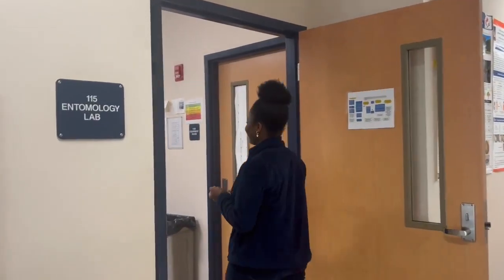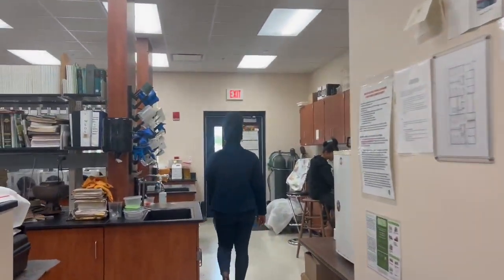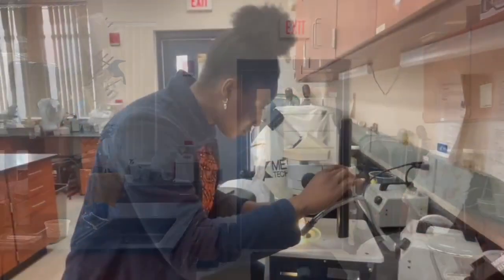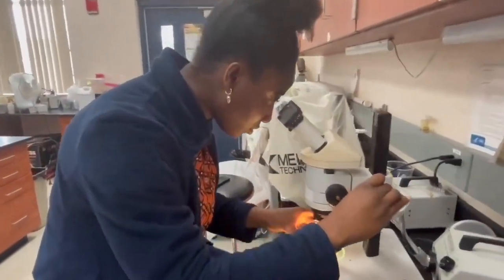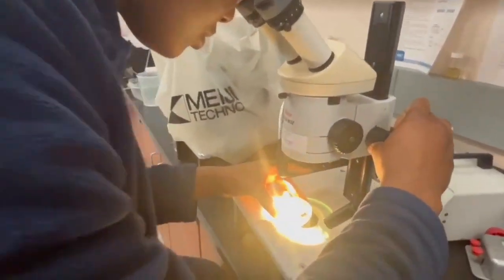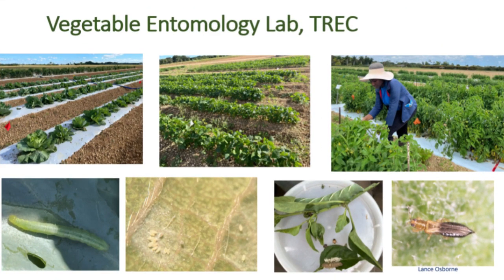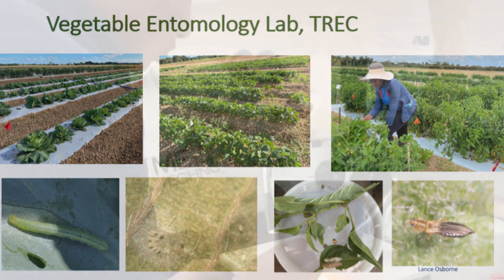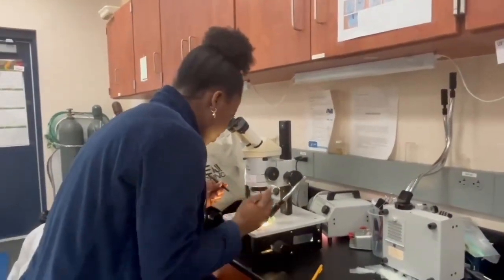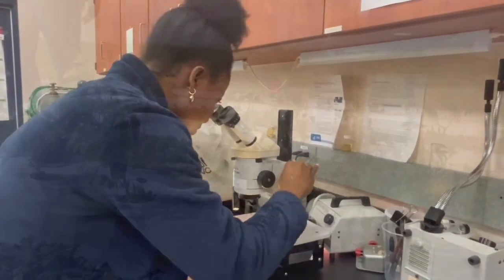I work under the supervision of Dr. Dakshina Seal in the Vegetable Entomology Lab at the Tropical Research and Education Center here in Homestead, Florida. In the lab, we conduct research directed at the management of various pests of vegetable crops, including whiteflies, thrips, aphids, diamondback moth, armyworm, and pepper weevil. My PhD research is focused on the population dynamics and management of pepper weevil on jalapeno pepper in South Florida.